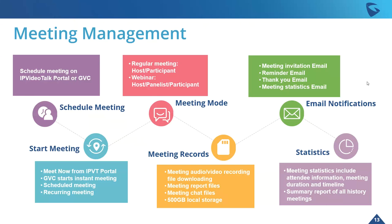So moving along, meeting records, there's a lot here. Of course there's the meeting audio and video recording and file downloading. This is really important to be able to give to people after a meeting has already occurred. Meeting report files are also available. The chat files can be downloaded and exported along with all those attendees. And within all of this, there's up to 500 gigabits of local storage. So it's definitely a lot. You can keep a lot of information there. Then of course we have all those other ports, the USB ports that you can download things directly to.